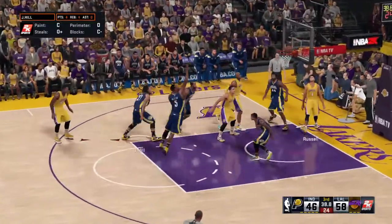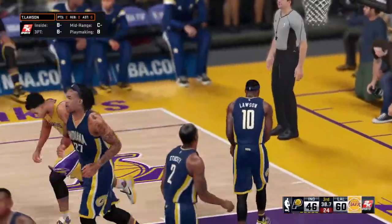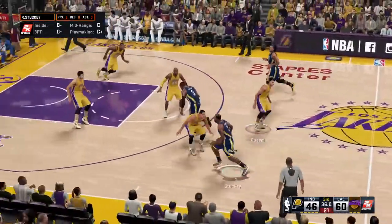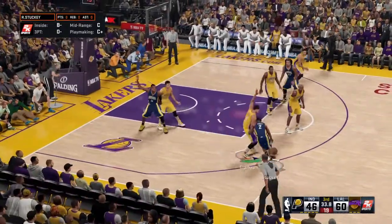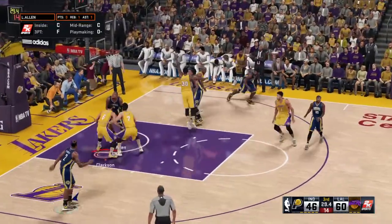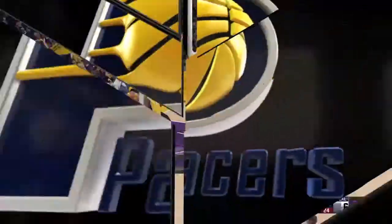Russell. And he takes it in for the layup off a very nice feed. Russell's got 4 points now in the quarter. Man, can you always depend on him or what to lead you to the right place with that pass? Money. And then Allen slams it in.